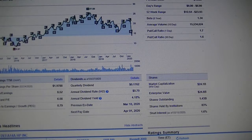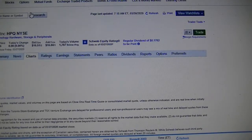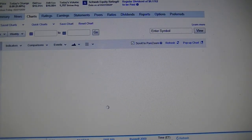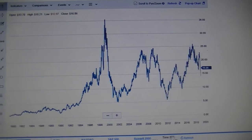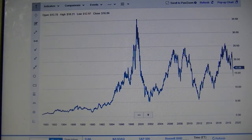And now let's check the historic chart. A company paying you that much dividend is good to have in your retirement account, not an investment account, so that you don't pay tax on your dividend income. Otherwise the tax will be the rate of your tax bracket.